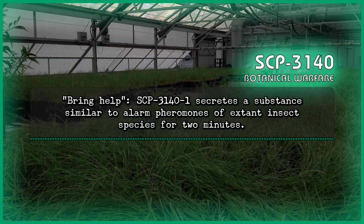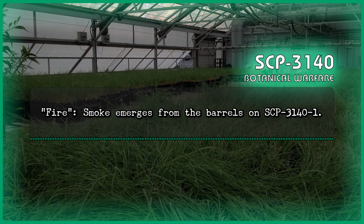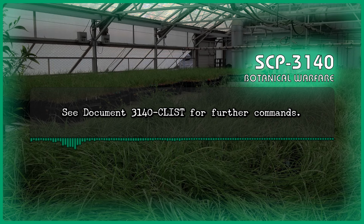Bring help. SCP-3140-1 secretes a substance similar to alarm pheromones of extant insect species for 2 minutes. Heal. Resin seeps from random locations on the anomaly, primarily around the barrels. Fire. Smoke emerges from the barrels on SCP-3140-1. See Document 3140, See List, for further commands.